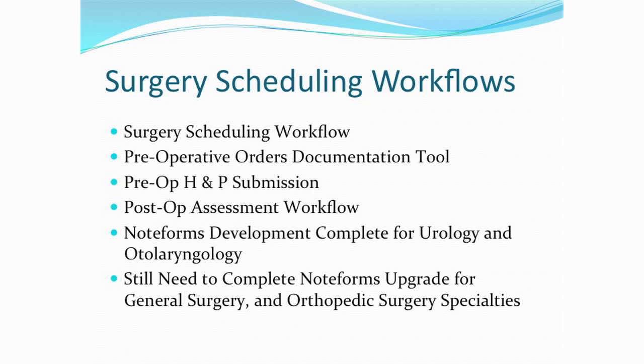And there are several documentation tools available in the system for surgeons who are seeing a patient, discussing potential planning for a surgery, and going to be doing that as either an outpatient here at the hospital or maybe even inpatient surgery. But you're discussing all this and you're setting this up.